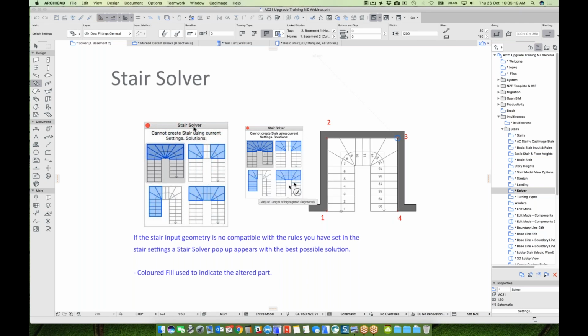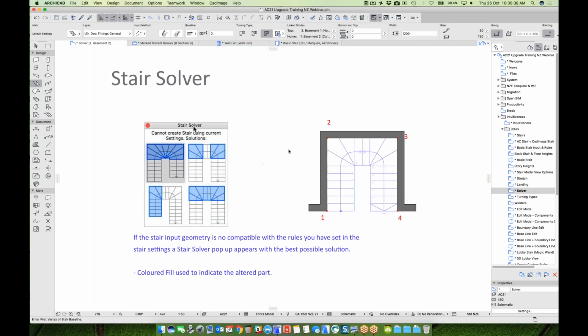So in this palette, if I move my mouse around, you'll notice the stair changes. Anything that is blue, those are the elements that are changing. Double click on the stair that you want. So I want the top right. Double click and it will place that stair in the way you wanted it.